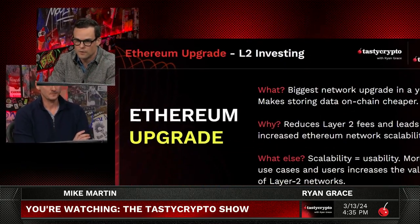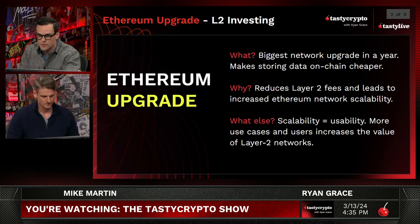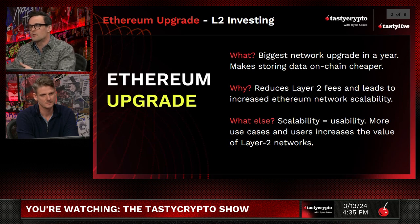All right. So let's talk about the Ethereum upgrade that happened. Biggest network upgrade in a year. Makes storing data on-chain a lot cheaper. Why does this matter? Ultimately, it's going to reduce fees to transact on layer 2s. And the idea here is that this scalability will equal more users, more transactions, more use cases, more value on chain. I think that's the big picture view. You need to get to a point where when you're transacting on these networks, you're not even thinking about fees. Right. It's sub penny. This gets us closer to that when you look at the Ethereum roadmap.